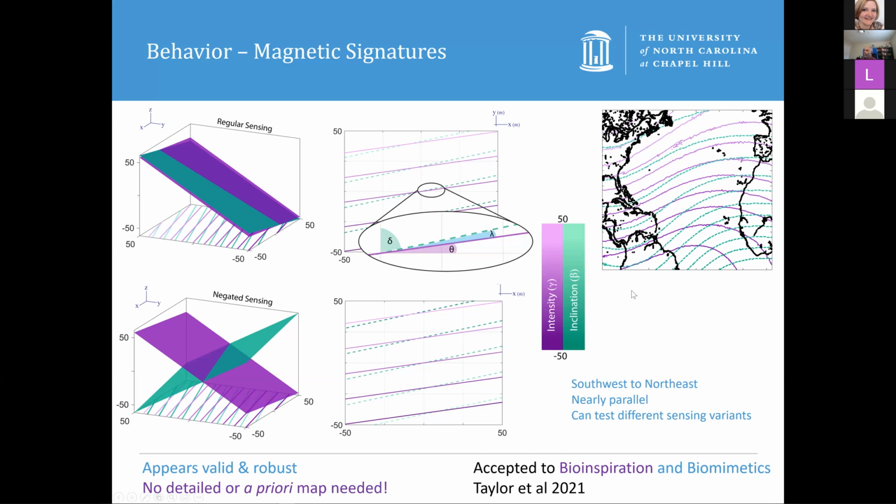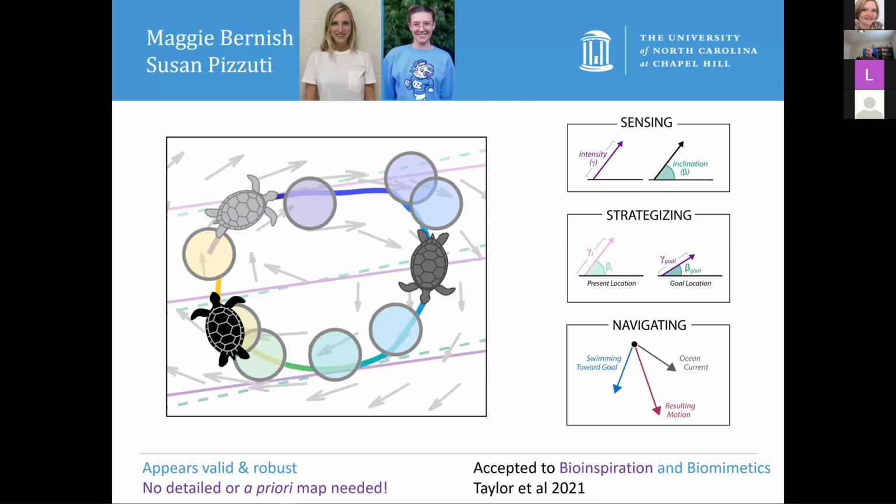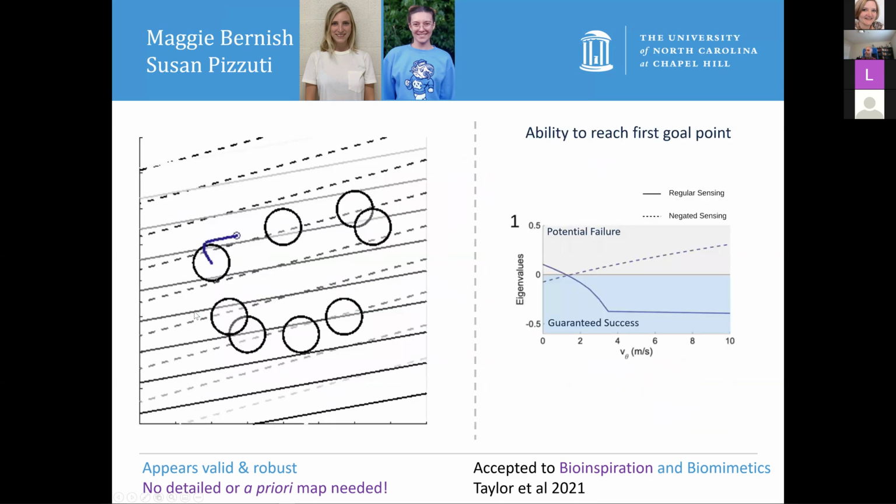So what we did, with Maggie and Susan's help, is that Maggie just graduated from UNC undergrad last year and Susan's getting ready to graduate this year. We took the same exact strategy that I told you about before. We started off at this yellow point. We put a bunch of points in this environment that look like the points that loggerhead sea turtles navigate to, and we said, okay, strategy, migrate to all of these different points. When we did that, it actually worked. The system was able to navigate to all 8 of these goal points.